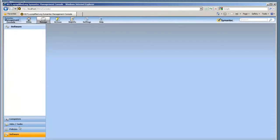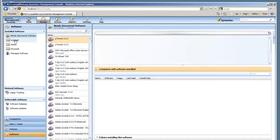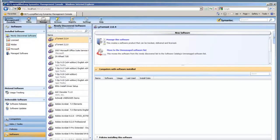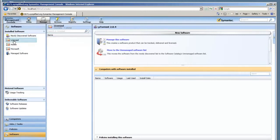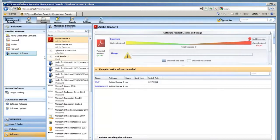And then I can look at my software. We just have a few more minutes. We'll run through this and look at some of my different views. I've got the newly discovered software, which is what we saw first. You'll remember a lot of this was listed in Add Remove Programs. We've got choices for licensed software. We've got some stuff for Adobe and Microsoft listed in here, and some managed software. So we can move a lot of these around. We can take something that's newly discovered and manage it, or we can also blacklist it if we want to.